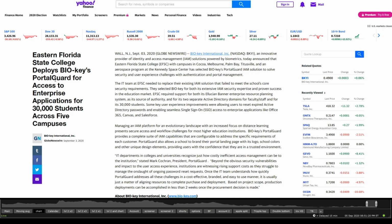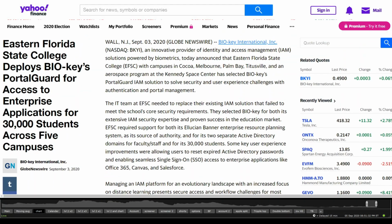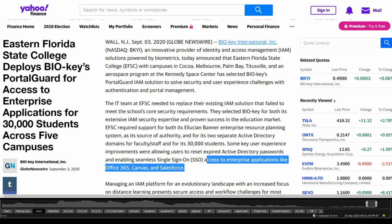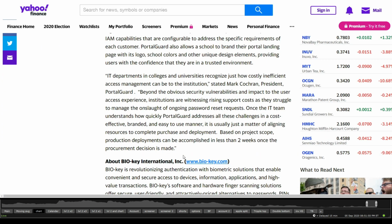Eastern Florida State College deploys BioKey's PortalGuard for access to enterprise applications for 30,000 students across 5 campuses. Now, this is amazing news for us, and it shows a good amount of growth for the company and an expansion with a new customer. So, the single sign-on access to enterprise applications like Office 365, Canvas, and Salesforce enables a really good experience for the users on the user interface, and that is amazing news. We could see other universities jumping on this one as well, but it is really nice growth.